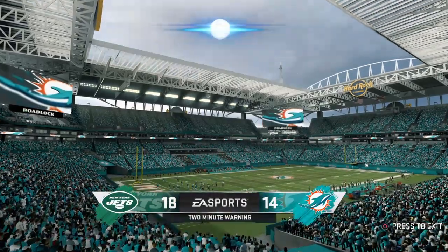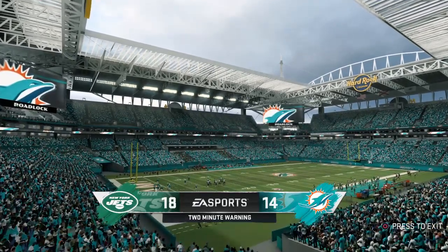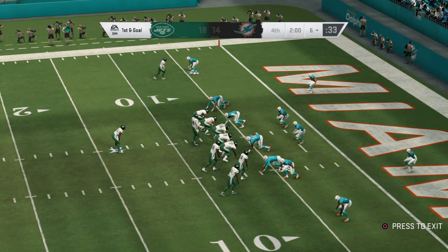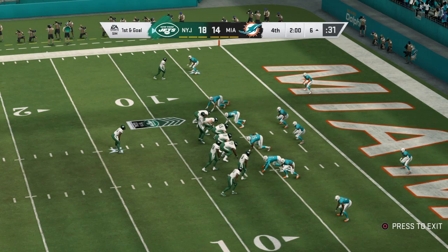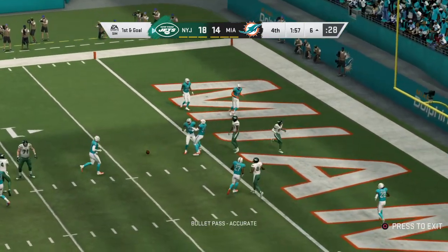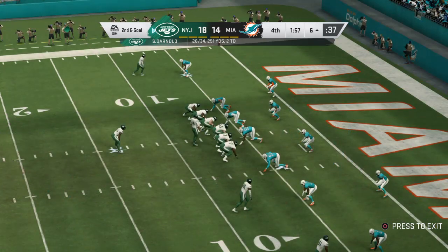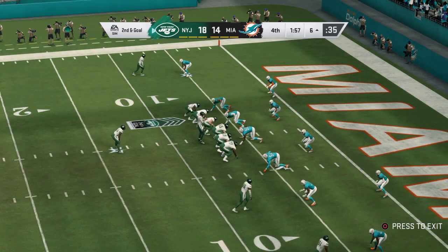Fourth quarter, down to the final 2 minutes, and we've got a one-score game. So it's Jets football as we get you reset here. They've got it first and goal as they search for what could be a game-sealing touchdown. Now here's a pass on first down that's knocked away and incomplete. He was looking for Jamison Crowder there, but it'll be second and goal.